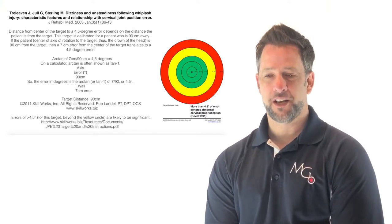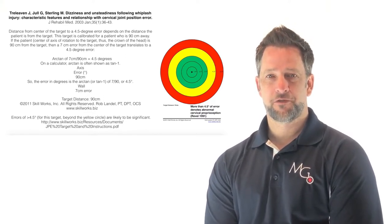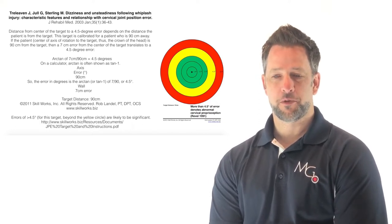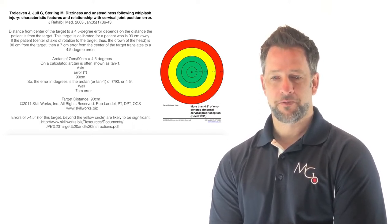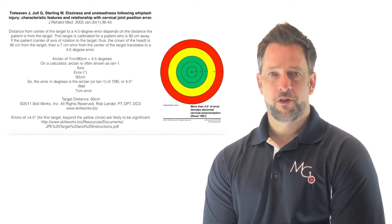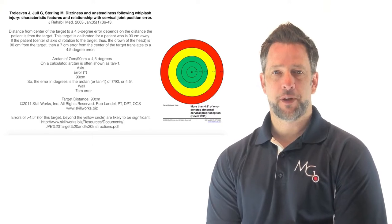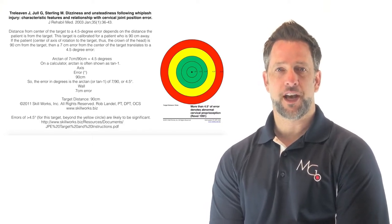The title of the study is Dizziness and Unsteadiness Following Whiplash Injury, Characteristic Features in Relationship with Cervical Joint Position Sense Error. What they found was that individuals with whiplash compared to normals had a higher propensity to have joint position sense error at the head and neck. Here's how they did that study.